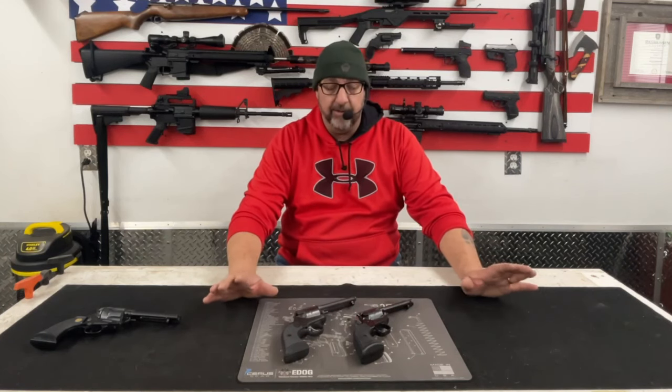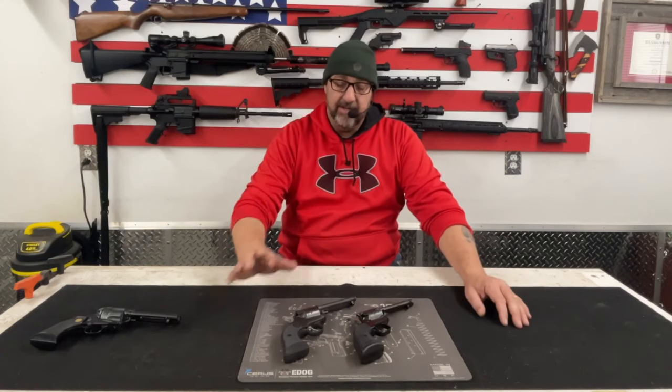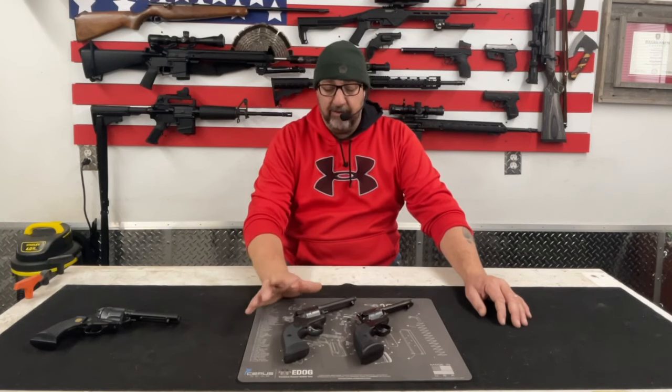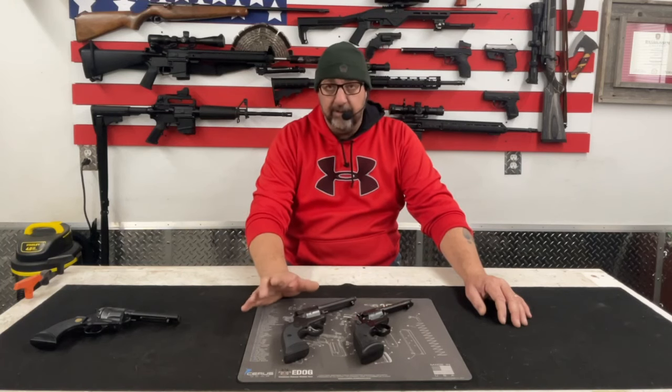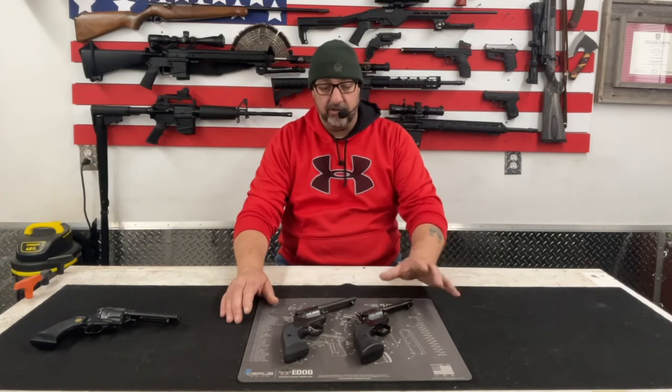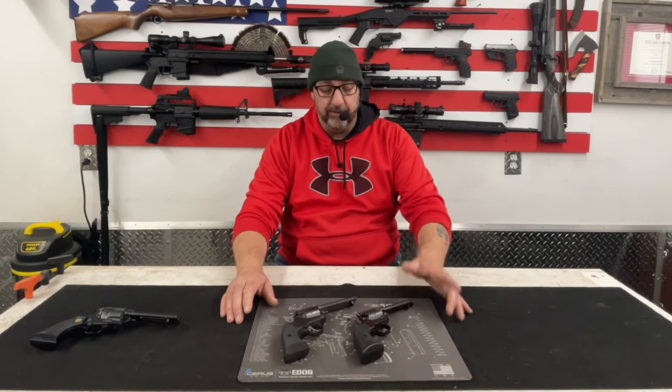It's really hard to pick which one I like the best. Things I liked about the Ruger: the fit and finish, the quality, the hammer transfer bar system, really liked that. Everything fit together really nice and tight. The trigger is excellent. Really, the Ruger is a very fine gun to shoot. However, I really like the Heritage as well. The Heritage was more accurate than the Ruger.